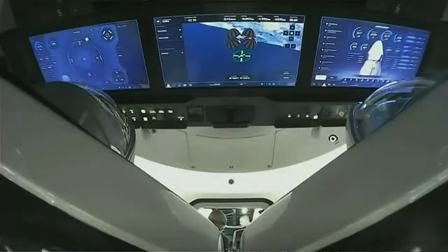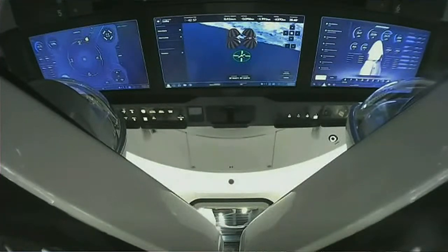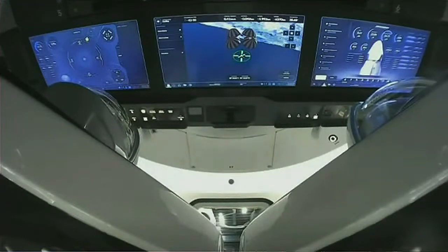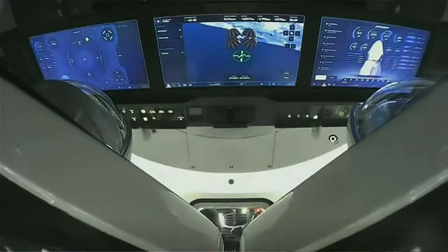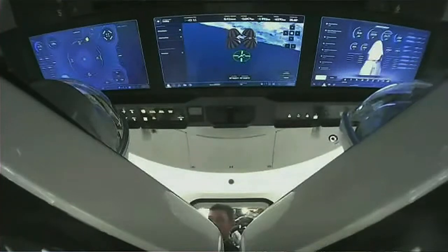Right now, looks like they are removing the footrests at the bottom of their seats. This will give them some space as they exit. Yeah, that is a good thing to note that when we land, we also recline the seats back down to make it a little bit easier for the astronauts and crew members to exit the vehicle.